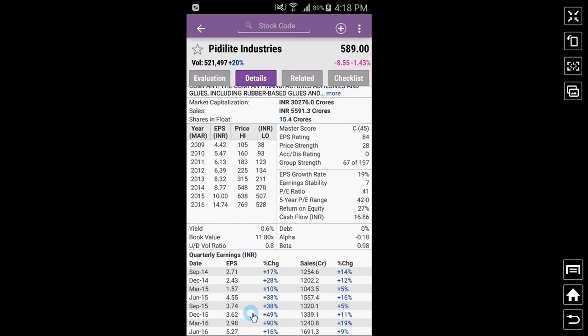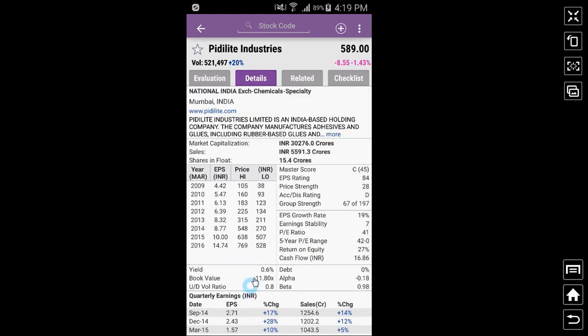The C in CANSLIM suggests that our focus as investors should be on companies that have a quarterly earnings growth rate of at least 25% in the most recent quarters. Also, sales must be increasing at a double-digit pace. So the overall picture over here will give you an idea whether the C of a particular stock is strong or not. So that sums up the details tab of the MarketSmith India application.